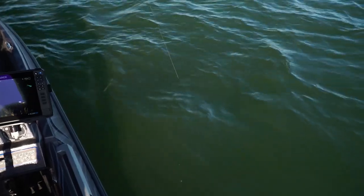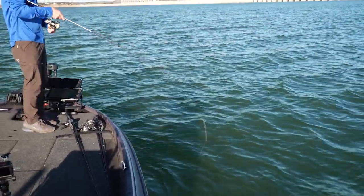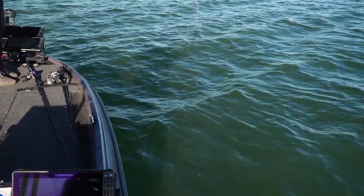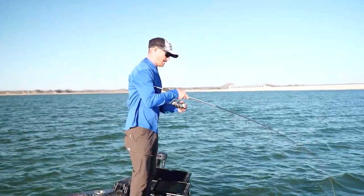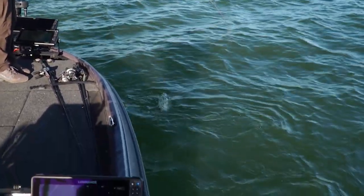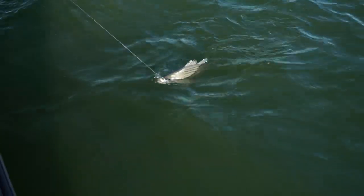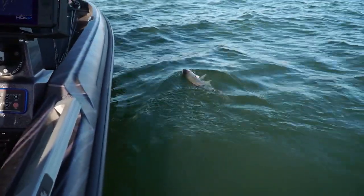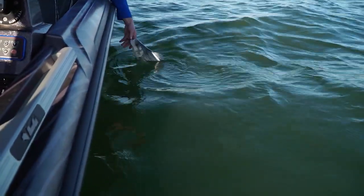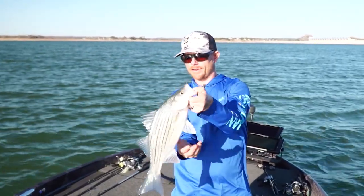I've gotten to where, guys, I've turned to one rod for coming out here and striper fishing when I'm fishing with a spinning rod, and that is a 7.4. Gives me a little bit more power and allows me a little bit more control over fish. It's not a great big one, but it's a good one nonetheless. There we go. That's what you get this time of year on Buchanan.